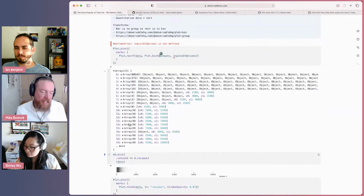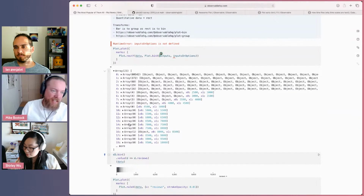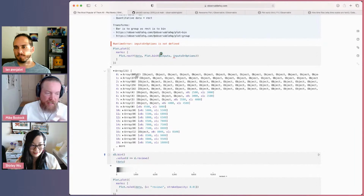And the interesting thing is you can already see basically what we were interested in just by looking at this. We didn't even have a visualization per se, but we know that the first bin has 80,542 reviews in it. So it's going to be very, very tall, or it's going to span the whole width of our bar. And then the next one is 372. So spoiler alert, this is going to be basically a single bar histogram. Yeah. But this is the nature of things.